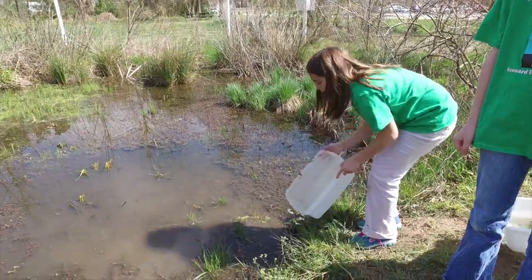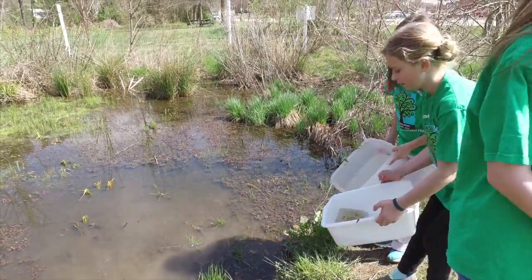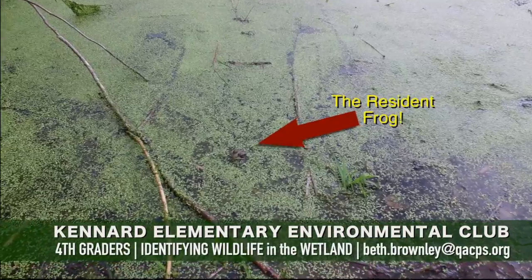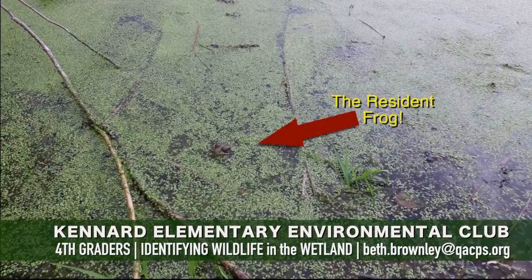The kids really seem to have a good time in this club. They're learning a lot about the environment, and they're excited about all the critters they find. I'd recommend this club to any parent for their kids.